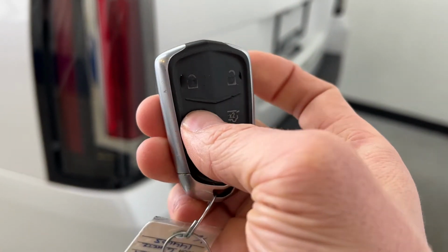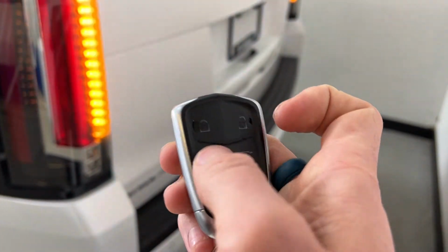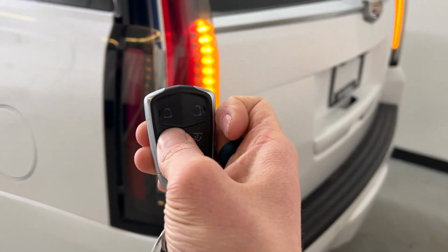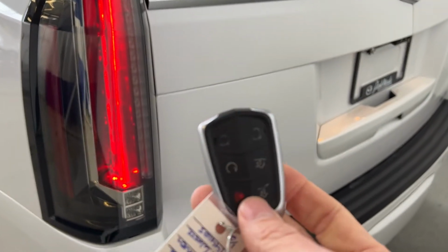So you can just hold down the remote start button on the key, and you can start it up. So you have to lock it twice, and then you can start it up nice and easily.